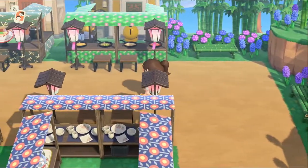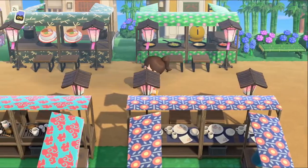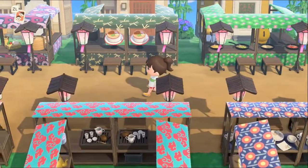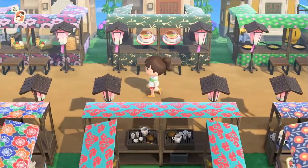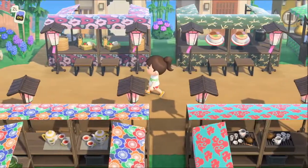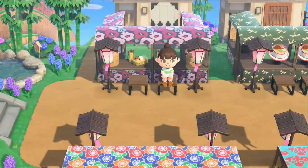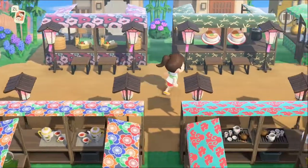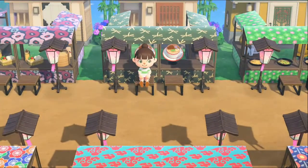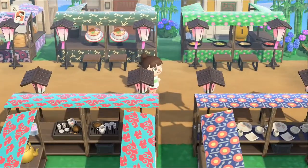So the market itself is very iconic to the movie. When Chihiro and her parents first stumble upon an abandoned amusement park, they wander into some market stalls, and her parents basically eat like pigs and get turned into pigs. But yeah, I wanted to recreate this a little bit like that. So I have different food stalls here that you can sit down and eat at. I did attempt my best to make a ramen bowl. I've never tried making ramen with pixel art before, so that was definitely challenging. But yeah, I really like how this came out.